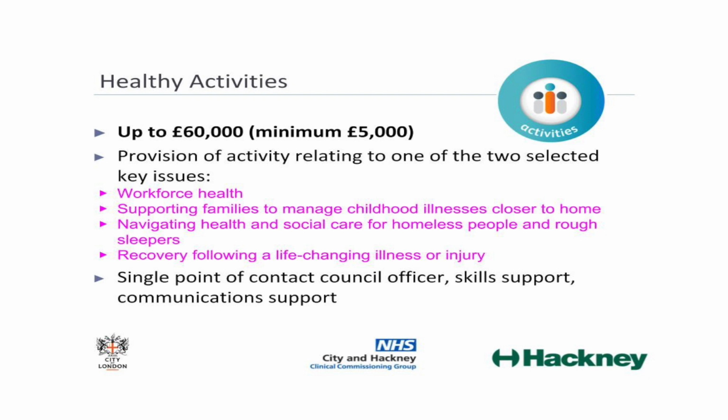The second priority issue for this stream is supporting families to manage childhood illnesses closer to home. So we're looking for applications that aim to reduce A&E admissions or attendances, and that aim to empower families to prevent and manage childhood illnesses and to support them to do so with education and information, ensuring families are aware of appropriate pathways to access healthcare. We're less interested in projects that focus solely on one area of health and well-being, such as healthy eating or oral health, because that's another priority I'm going to talk about later in this presentation.